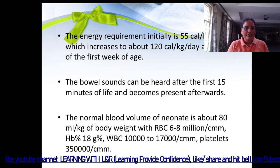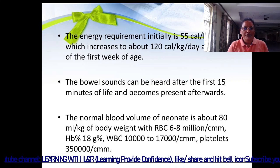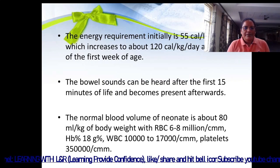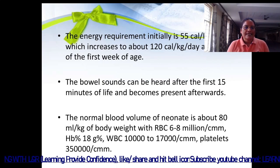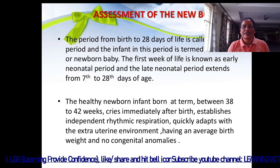The normal blood volume of a neonate is about 80 ml per kg of body weight, with RBC 6 to 8 million, Hb 18 gram percentage, WBC 10,000 to 17,000 per cmm, and platelets 3.5 lakh. Then, assessment of the newborn.